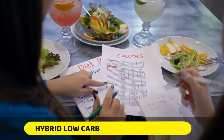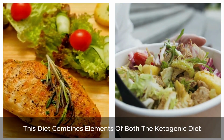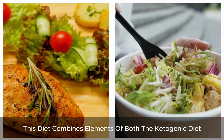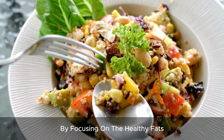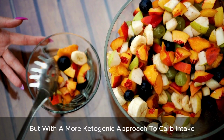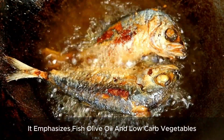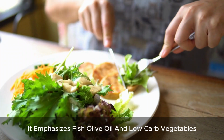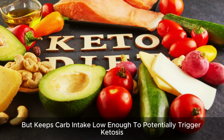The hybrid alternative, low-carb Mediterranean diet. This diet combines elements of both the ketogenic diet and the Mediterranean diet by focusing on the healthy fats and whole foods of the Mediterranean diet, but with a more ketogenic approach to carb intake. It emphasizes fish, olive oil, and low-carb vegetables, but keeps carb intake low enough to potentially trigger ketosis.